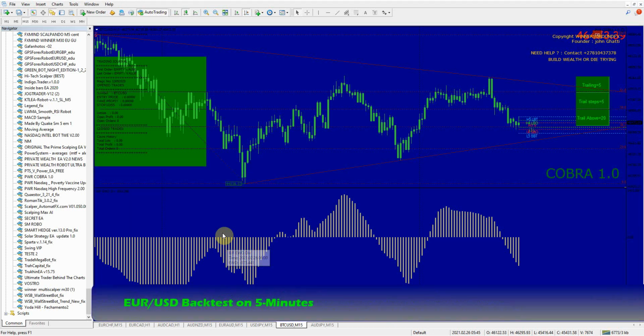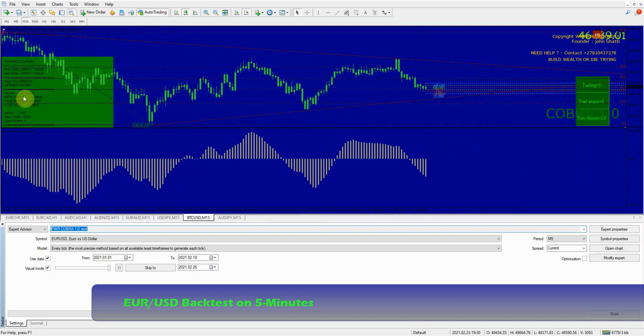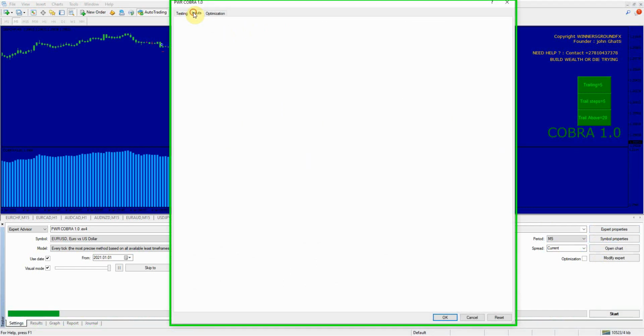I will do a backtest on the Euro United States dollar currency pair and see how the COBRA 1.0 trading algorithm would have performed from the beginning of this year. Although it is not a very accurate method of determining how good the robot is on a live market, a backtest usually shows a trader the probability and possible outcomes while using the EA.